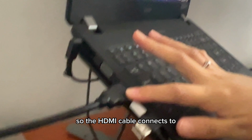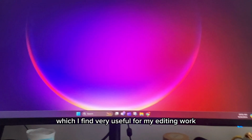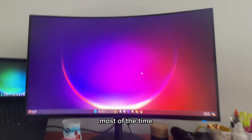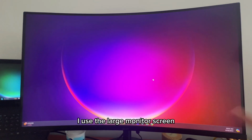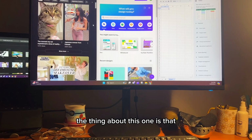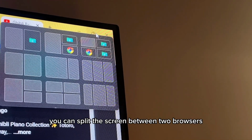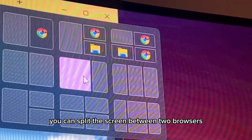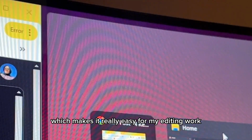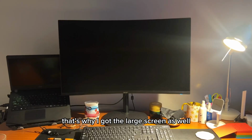So the HDMI cable connects to the large monitor, which I find very useful for my editing work. Most of the time I use the large monitor screen. The thing about this one is that I think most Windows have it now. You can split the screen between two browsers, which makes it really easy for my editing work, like trying to refer to something while editing something. That's why I got the large screen as well.